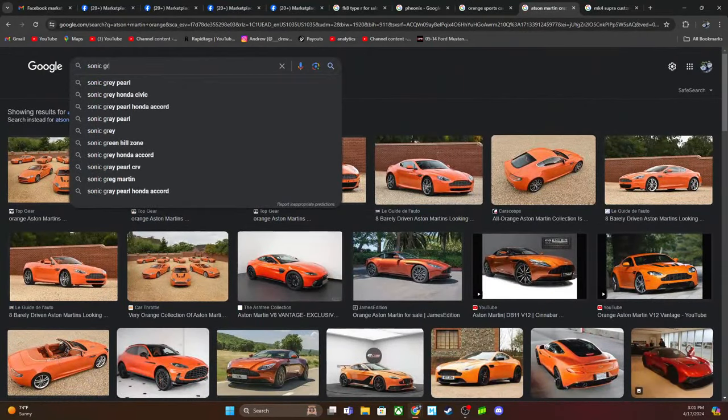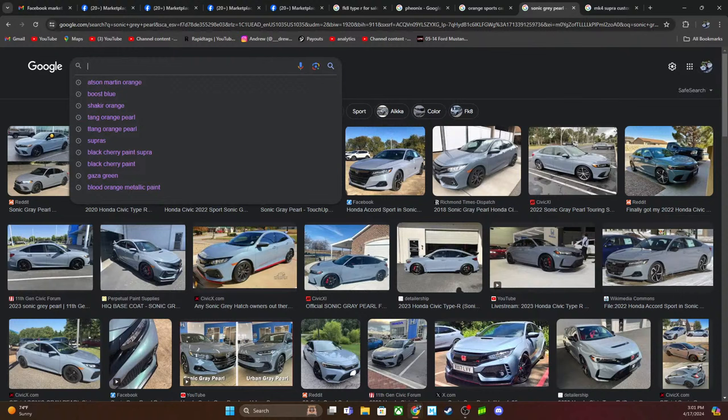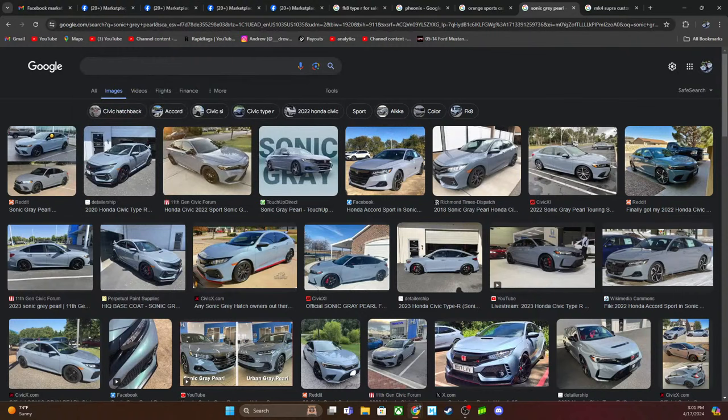I don't want to do a gray, but I'll just look at this color for shits and giggles. Sonic Gray Pearl Honda Accord. It's a good color, but I ain't doing no damn Honda color on a Supra. I like that color. I genuinely do, but I ain't doing it. Brake Dust Orange. I already saw Anal Bead Orange.